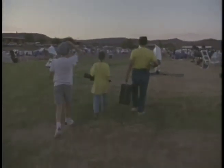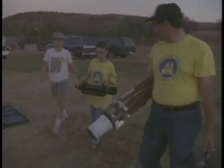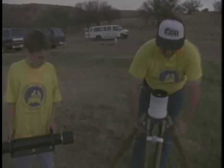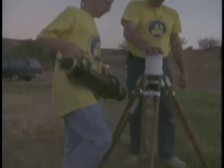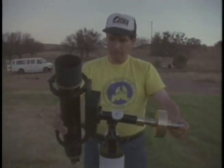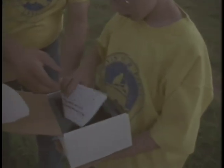Overhead, the universe is expanding relentlessly, but not too fast for a father to share its wonders with his son. The Texas Star Party is in full swing. Don Garland built this telescope for 10-year-old Ian. We'll slip this right in there. Which way does this need to face? Tonight, at their 10th Star Party together, they are ready to give it a test run. It may not be Keck, it may not be in orbit, but for a young astronomer, it's state-of-the-art.